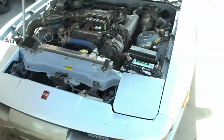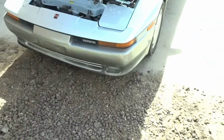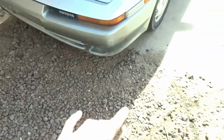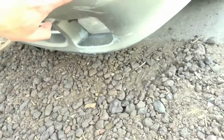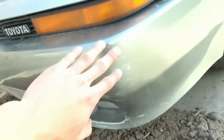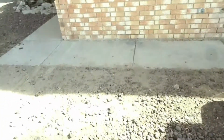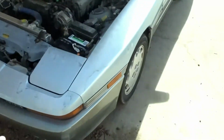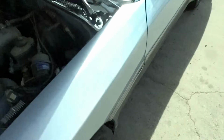As far as body-wise, it's pretty mint. There's some scuffage and such, and there's... Hey, knock it off. The paint's awful. I mean, you can see the paint is just terrible.